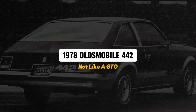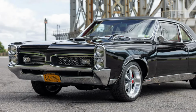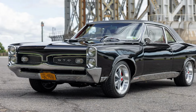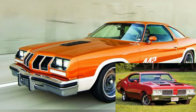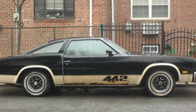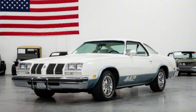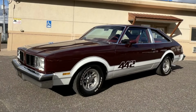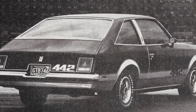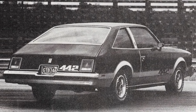1978 Oldsmobile 442, not like a GTO. When Pontiac launched GTO, Oldsmobile wanted a share of the muscle car mania as well, and launched the 442. The name of the car came from the 4-barrel carburetor, 4-speed transmission, and dual exhausts. Initially, a good car. By 1978, the aeroback body style and the 145 horsepower 5-liter engine made it a dull and rather expensive ride.